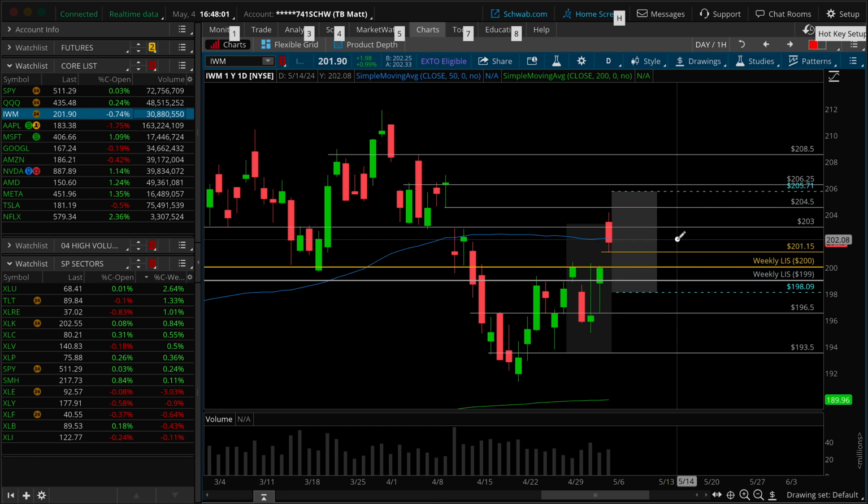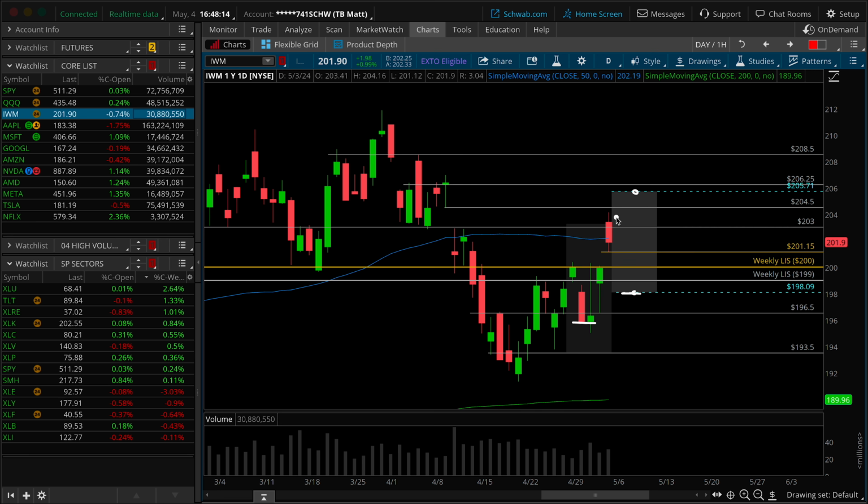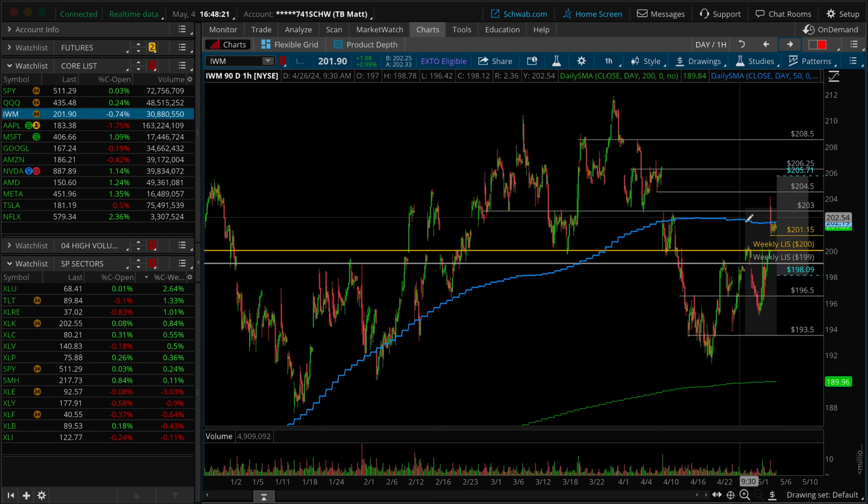And I'll just leave you with a couple of the levels here. The upper edge of the weekly expected move is 205.71. The bottom end is at 198.09. You could call it 198 flat even. That would still technically be a higher low from this area to this area. Ideally, though, it's just support over the 200 to 199 zone, looking for a higher low in this area right here. Let's take it on down to the hourly chart once again.